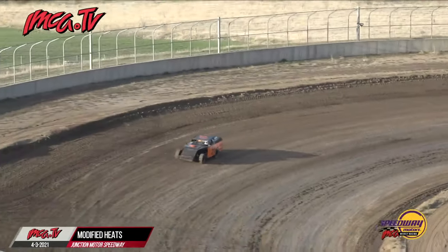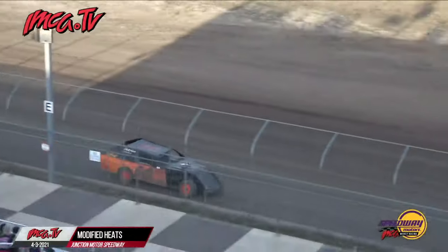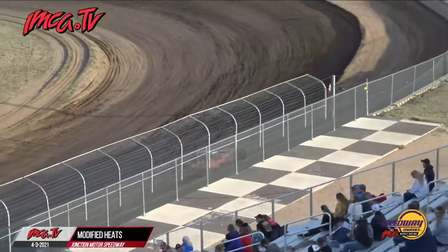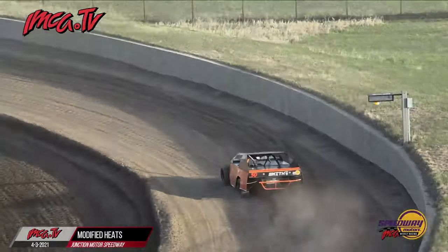Tell you what, first race of the night, but boy, you couldn't ask for a better heat race there. Side-by-side battles all the way through. And heat one goes to Smith, and it'll be Conkright and Iverson, your top three.